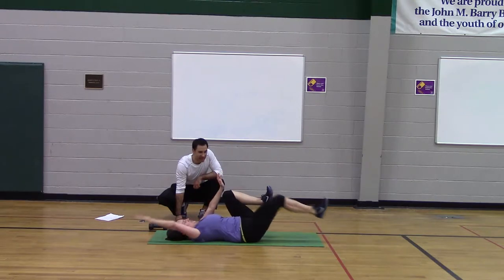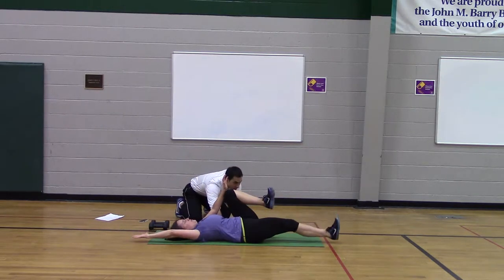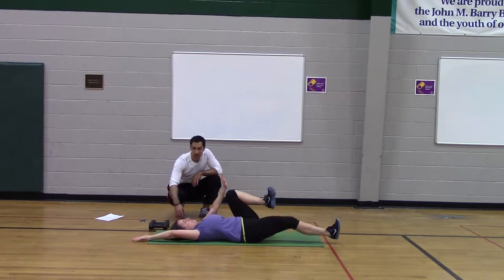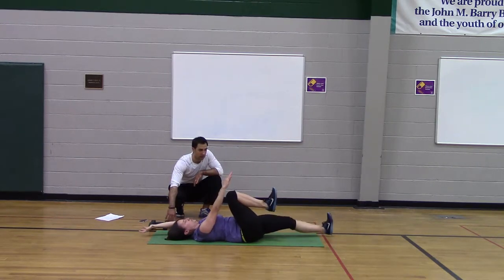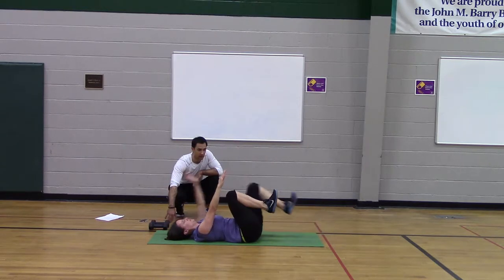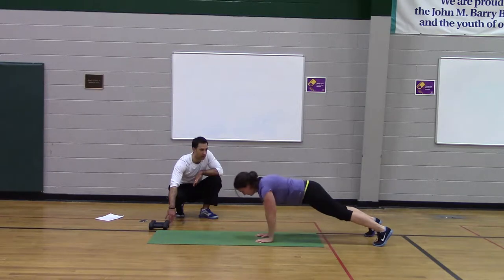Chin tuck, ribs out. Good, Helen. Fill your belly with air as you come up. Let your belly release. Chin tucked. 8, 8. Straight up and down. 9, 9, 10, 10. Awesome. Turn over. Doing great. Hip still. Hip still. That's it. Lock them. Awesome, Helen. That looks great.